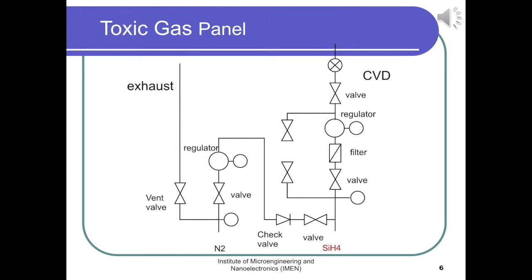Okay, after finishing the process, we need to shut off the valve, and shut off the bottle here outside the clean room, because this is in the gas room. So we close the gas bottle, and then we let the gas in the piping flow to the CVD, or we can push it with nitrogen on the left. So we open the valve, and the nitrogen gas will flow and push the line. So it pushes all the silane gases, the residues of silane gas.